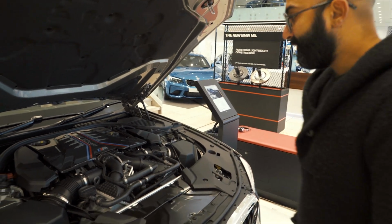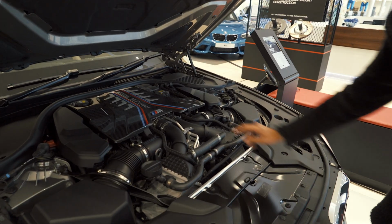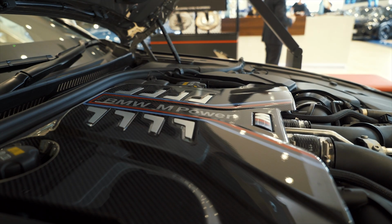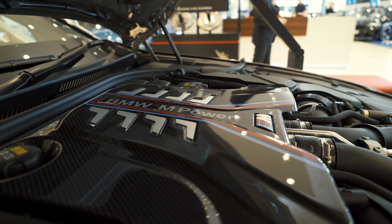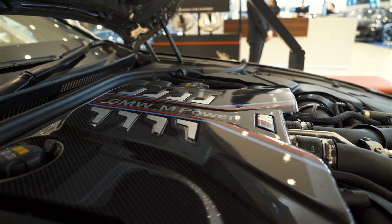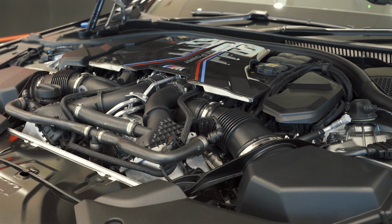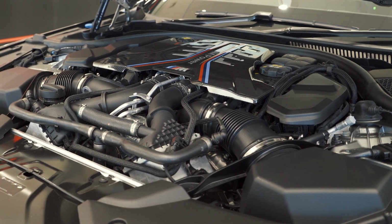There it is, the 4.4 V8 twin turbo with the two turbos in the middle of the V. This one also has the M Performance optional carbon engine cover with the M stripes in it. But it pretty much looks identical to the last engine. The air boxes look slightly different. Doesn't look like there's a MAF sensor anymore.